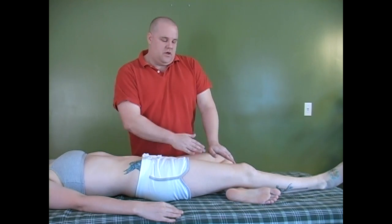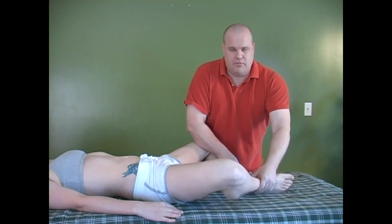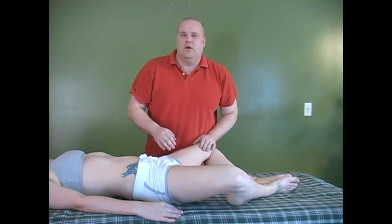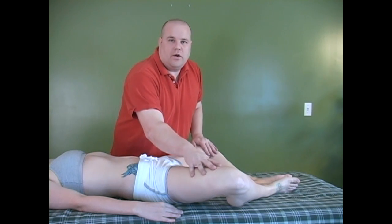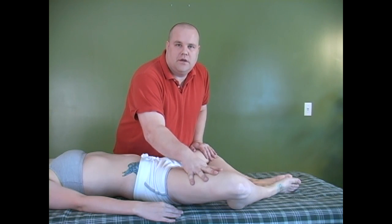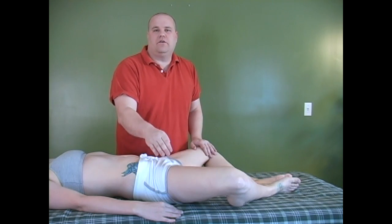Still another stretch for the adductors. So you're going to bring it out like this, put the foot together like this, and you can either get on the table, but always ask permission of course, or you can perform it like this. So you're pushing down both sides, so you're stretching out the adductors, the pectineus area.